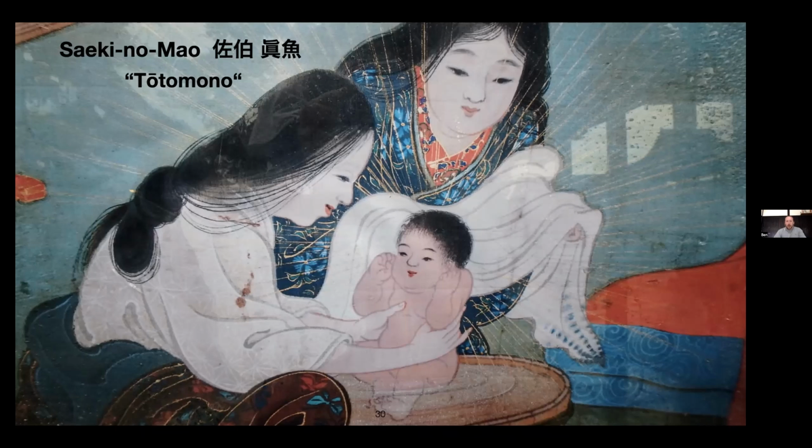So he was born into an aristocratic family in 774, and he was given the name Saeki no Mao by his parents. Mao apparently translates as true fish. And he was also referred to by his parents as Totomono, precious thing. And his family home was said to have been built on the site of Zensuji, which is temple number 5. And it's a temple that we visit in the later stages of our pilgrimage tour.